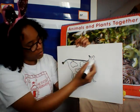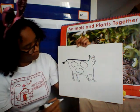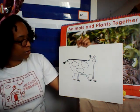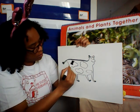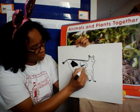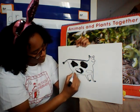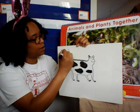Remember, just do your best. A little detail on my little cow's ears. I'm going to color his hoofs in a little bit. And there's my cow. Let me add one more here. Just do your best. Here's a little cow. Or a big cow, actually.